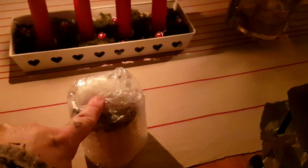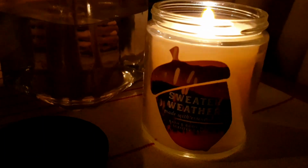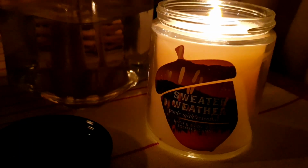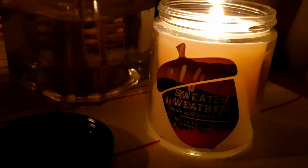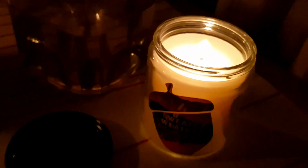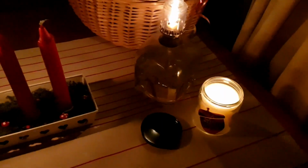Oh my goodness, I'm going to light it right now. I just need both hands to open that, so hold on. Now I have opened it and it's lit, and it's this design now for Sweater Weather, or at least it was when she bought it. But I kind of think they make a new design each year or something. I don't know. But they smell so lovely. So thank you so much, Anne.